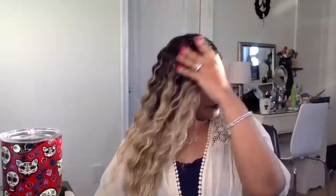Blonde is like putting spinning rims on a Rolls Royce. I agree, I totally agree. I'm not wearing this because I think it's better than black. I'm wearing this to show you guys that.